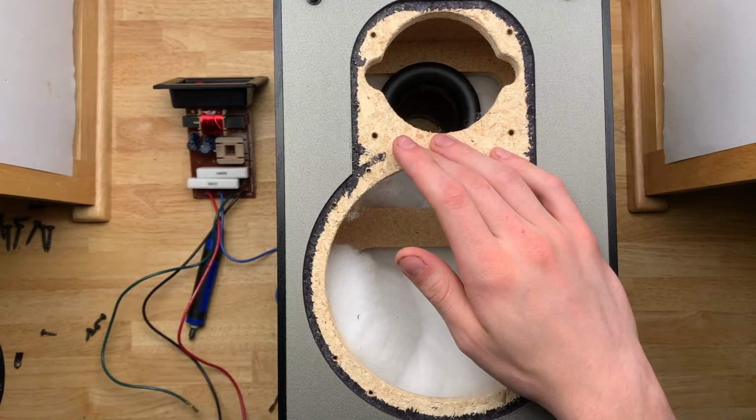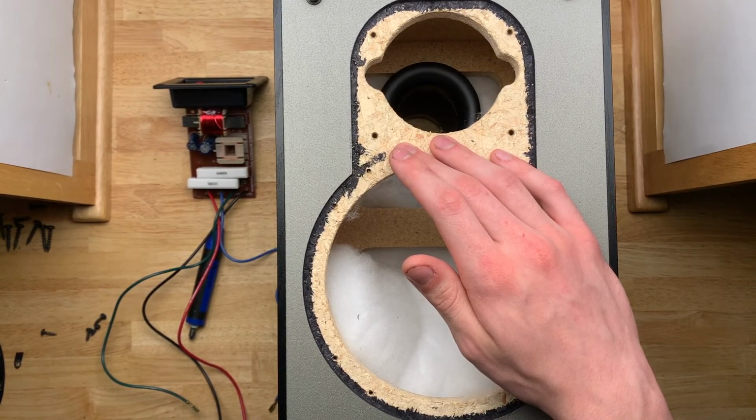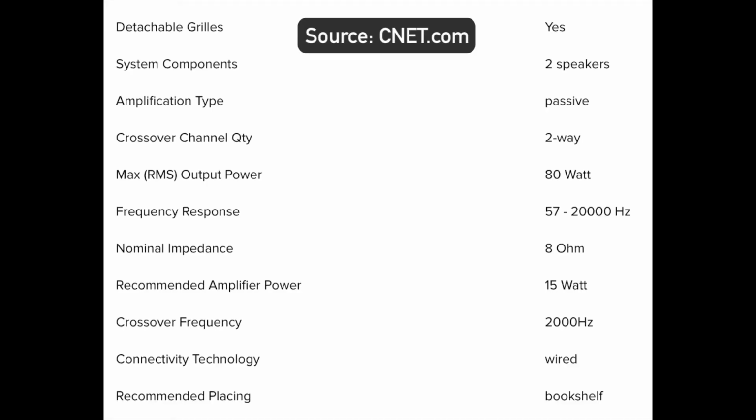Sorry, before I go, there was one more thing I wanted to mention, and that is just some of the specs of these, because I realized I didn't even go over that. So these speakers have a frequency response that on paper goes down to 57 hertz. I think they can actually go down to the mid 40s, like 45, maybe even down to 40 hertz. If you're just playing these alone, they do play pretty darn low.